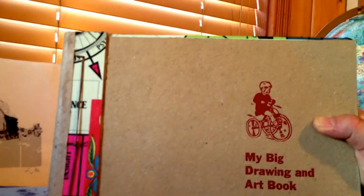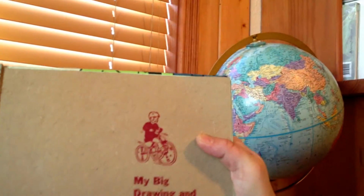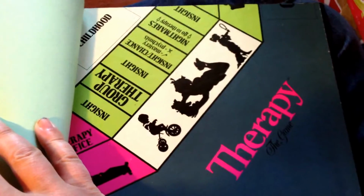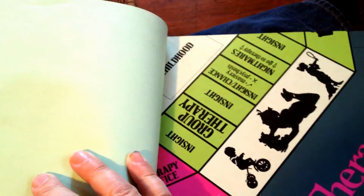So, let's grab this one here. My very first one started when I made these cover art pieces of my big drawing and art book. I made a bunch of these on a letterpress, the former state of Washington letterpress machine. Then they got board games as the backing boards, and I found a board game called Therapy, which is pretty appropriate for me right now. And I love the way that this green hemp paper matched the green squares on the board.